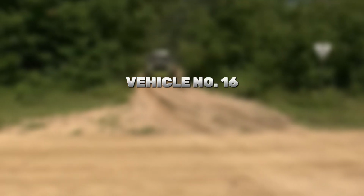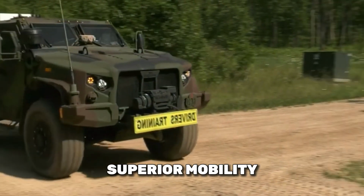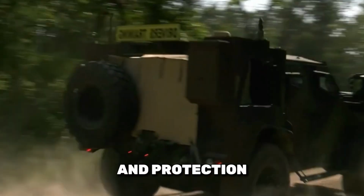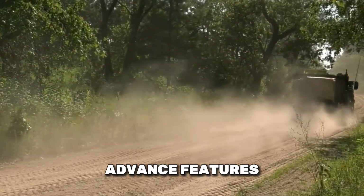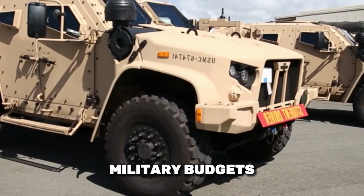Vehicle number 16, Oshkosh JLTV. The JLTV offers superior mobility and protection. However, the twist is that its advanced features come with a higher maintenance cost, which can strain military budgets.